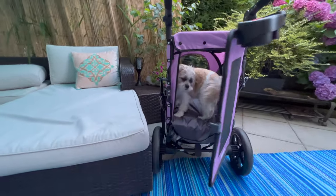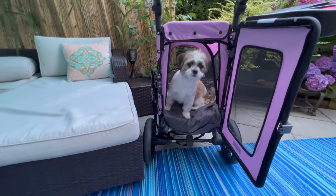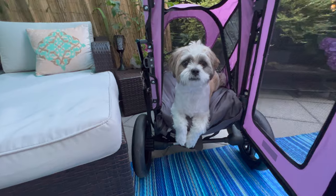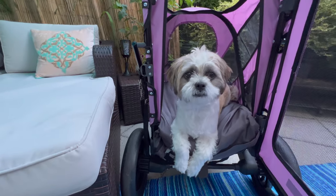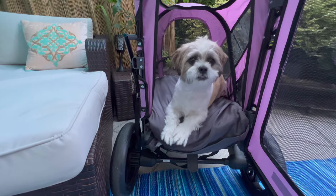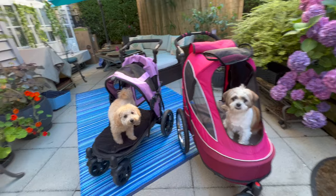Yoshi uses the stroller as a house sanctuary. He loves jumping in and out of it at all times. He joins us on the patio, especially if a neighbor comes over. He loves kind of retreating into the stroller, but also being part of things.